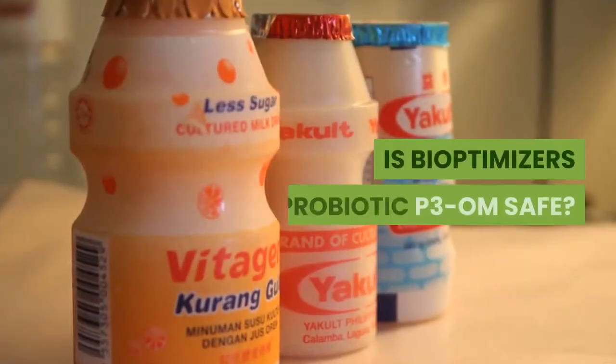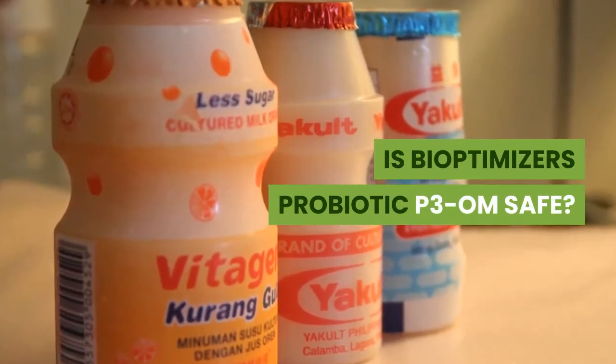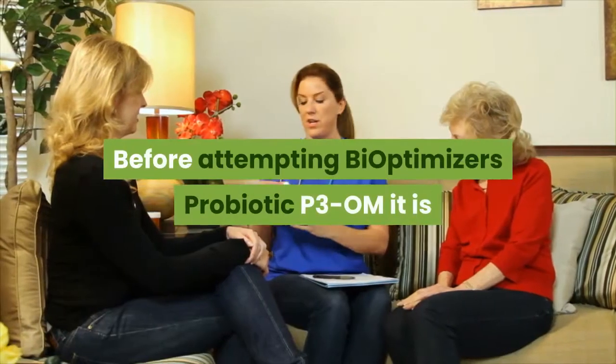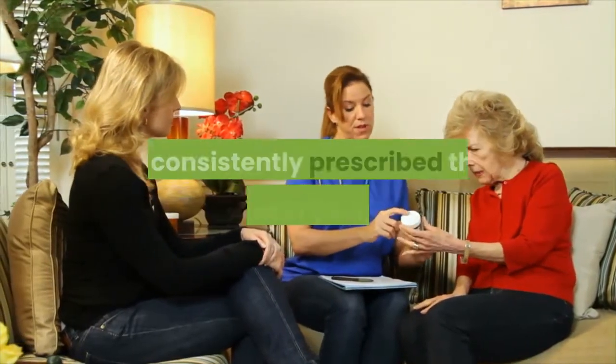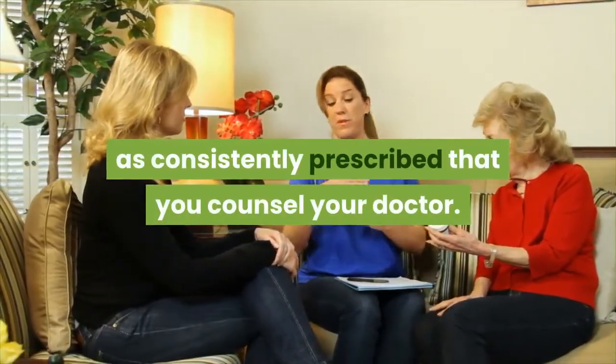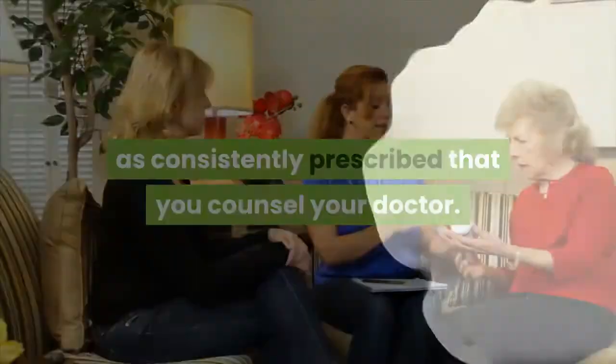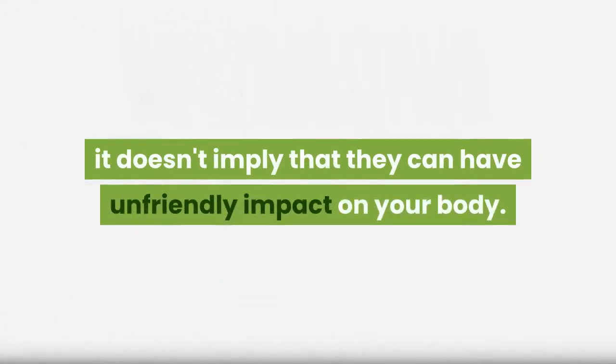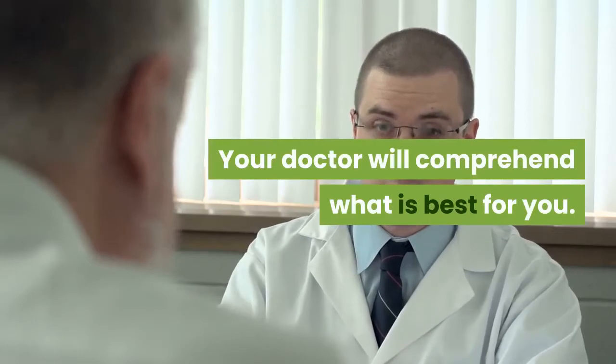Is BiOptimizers Probiotic P3OM safe? Before trying BiOptimizers Probiotic P3OM, it is as always recommended that you consult your doctor. Even though dietary supplements are sold as all natural, it doesn't mean that they can't have adverse effects on your body. Your doctor will understand what is best for you.